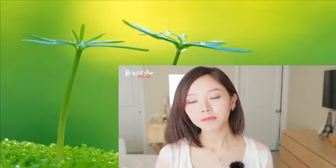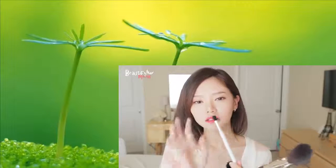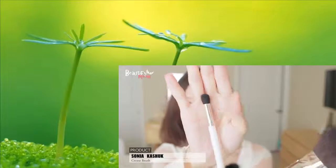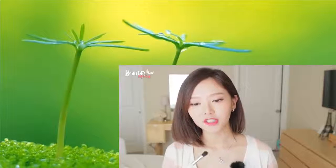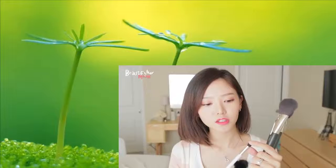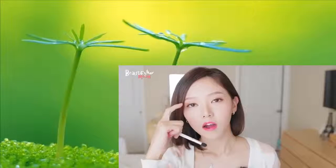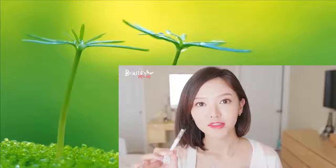My favorite blending brush is the Sonia Kashuk, and I got this from Target like 3 years ago. This works better than my high-end blending brushes. I think this one was the crease brush, but I like to use this as a blending brush. I use this whenever I want to soften up harsh lines, and I just have to sweep it twice and it blends it really nicely.